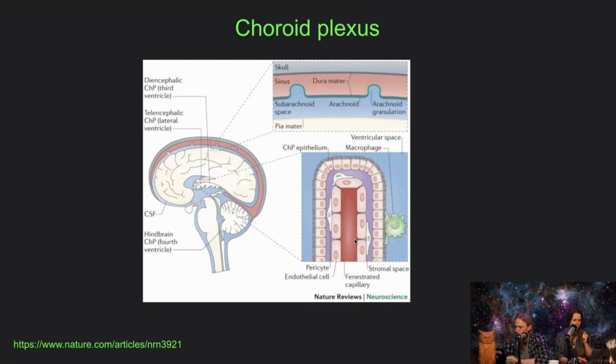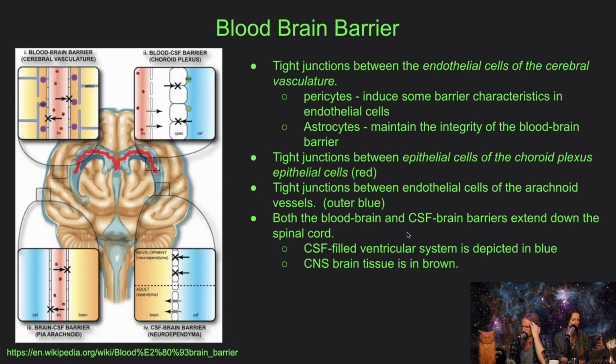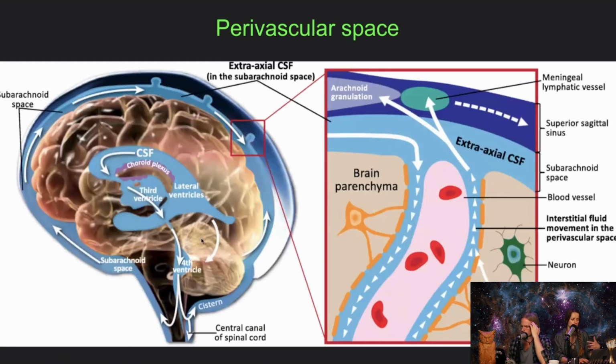The epithelial cells of the choroid plexus are said to be the ones that generate the cerebrospinal fluid, because there are these fenestrated capillaries: blood comes in, and there are no tight junctions between the walls of those capillaries, which allows the fluid to get into the stromal space. From the stromal space, it passes through the choroid plexus epithelium into the cerebrospinal fluid, and these areas are called ventricles. These ventricles are filled with the fluid, and the fluid washes all across the brain.